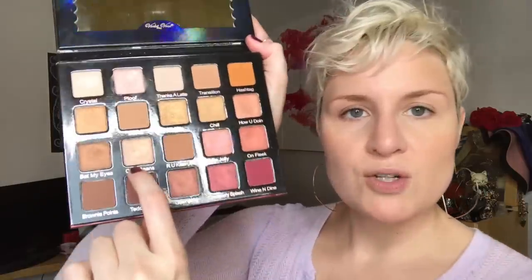I'm going to do a mostly matte look today, and then I'll use a little shimmer on my brow bone and my inner corner. I just do want to swatch some of these for you. This is called Cool Beans, and oh my god, it's like butter when you put your finger in it. Look at that payoff.